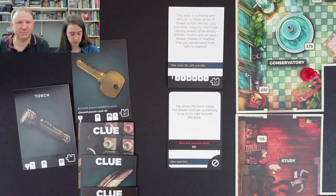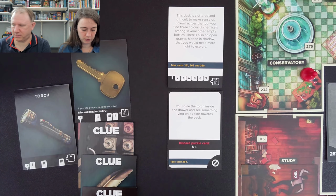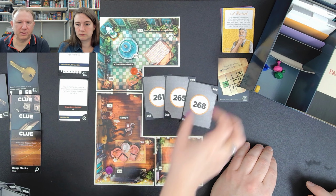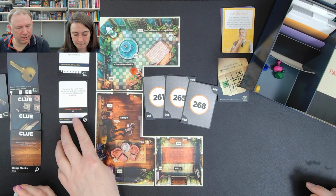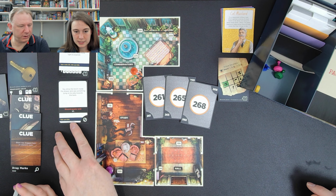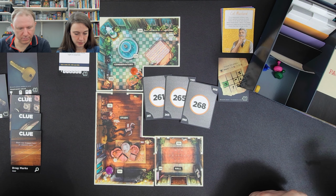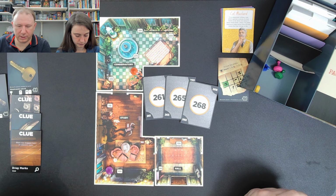What am I doing? 261, 265 and 268. They are in order, but I'm skipping some. 265, 268. Right, okay. You want to turn them over? I hope they don't have really tiny writing. Yeah, and we can take... Have we taken card 264? We can take card 264 as well. Yeah, let's do that. And discard puzzle card U1, which is this one. Okay. Well, let's look at 264 after we've looked at these 3.